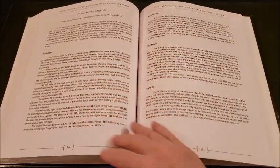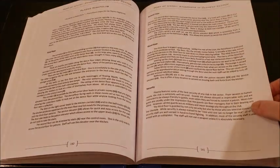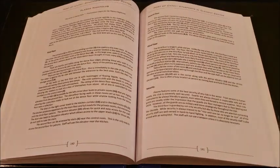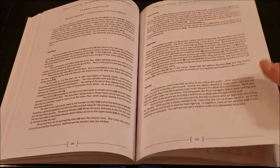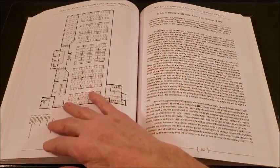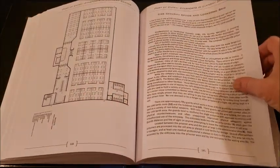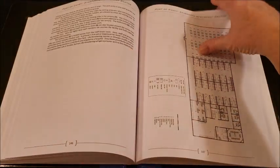It's a standard upscale nightclub. First, second, third floor. Security. The security people are very nice. Even when they're tossing you out on your ear, they're saying please, thank you, and calling you sir. And there's the layout for the casino, the nightclub, and then the security office and lockdown brig, because why not? You're going to need it.